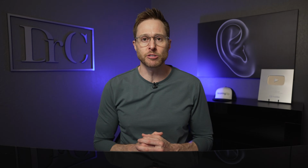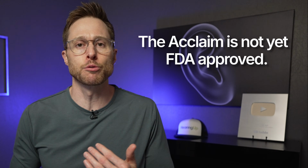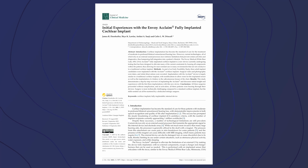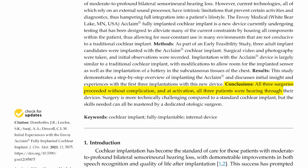However, there is a catch that might make you a little bit upset with me, so I'm going to apologize before I tell you this, but the Acclaim is not yet FDA approved. They are still going through clinical trials, so you cannot actually get it yet. Although recently, a feasibility study completed at Mayo Clinic in Rochester, Minnesota, had 3 participants that were implanted with this particular cochlear implant, and they were able to hear after implantation, which is extremely exciting news.